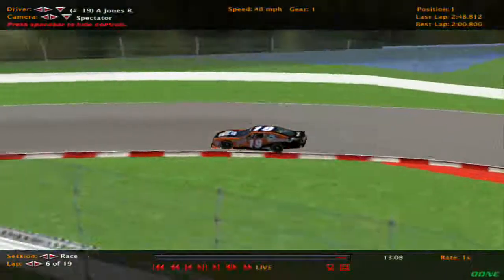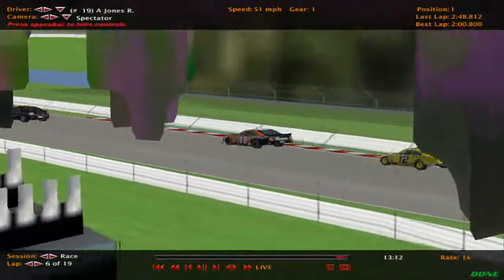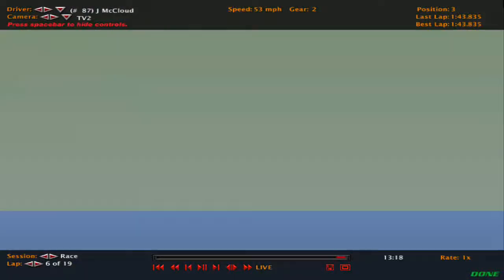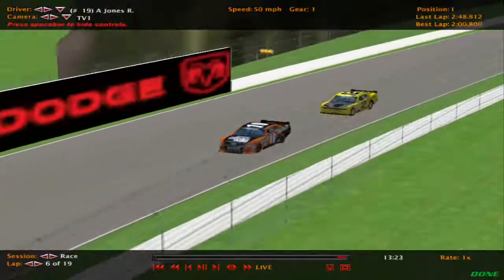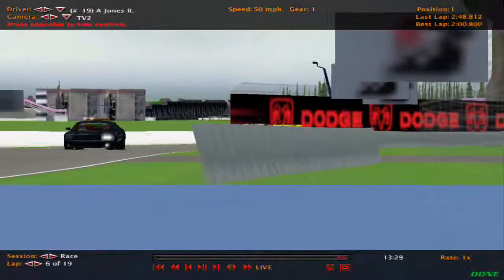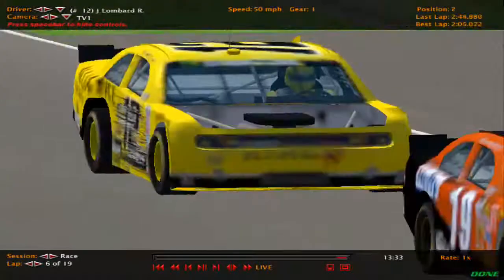Whoa, whoa, whoa. Hold the phone. These two stayed out, and they're way ahead of the field. How did that happen? Holy cow. Joseph Lombard and Alexander Jones had a huge lead. I don't know how they manipulated that, but man, that's going to cost them now. I thought they were just way behind the field. They were way ahead of the rest of the field. The top two leaders. Don't know how that happened.